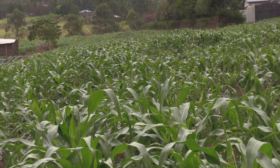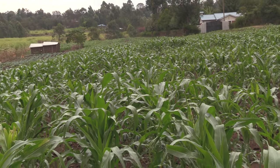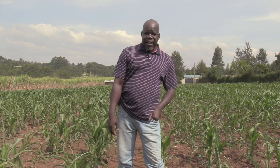The onset of the first rain is a big relief for us here at the farm. It means we are no longer going to rely on irrigation to grow the crops because it's costly. Diesel prices have become quite unbearable, and as usual, our politics never care about farmers in this country.